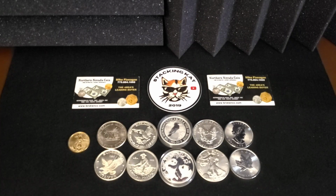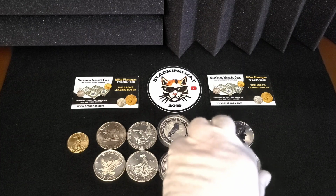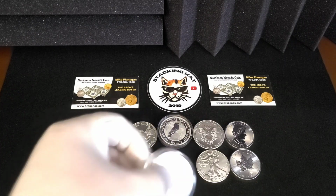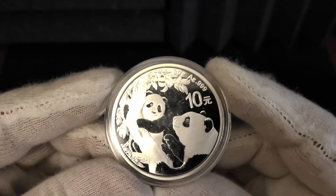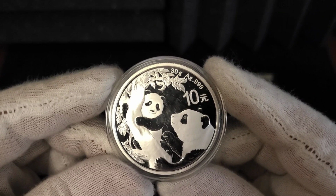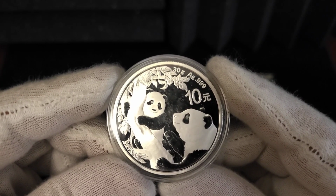and your gold. Now, they also have a decent amount of foreign bullion coins. I know the Maples are considered foreign bullion coins, but I mean more like the Pandas, for example. This is the new 2021. I picked this up a while back. Now these were going for in the bin somewhere in the $8 or $9 over spot as well.